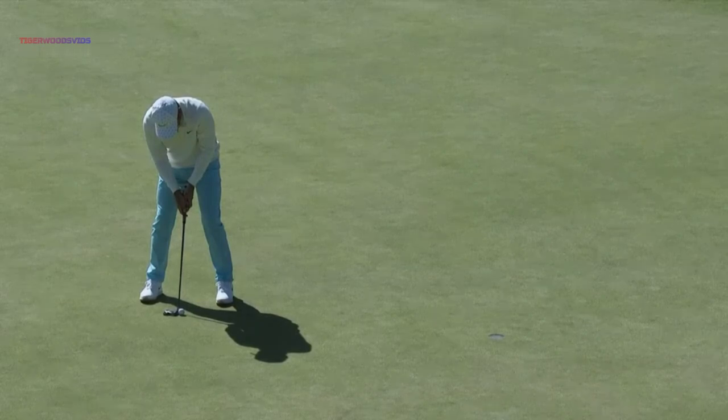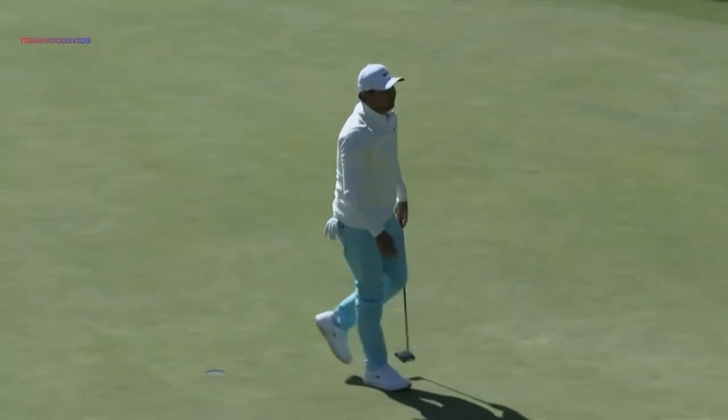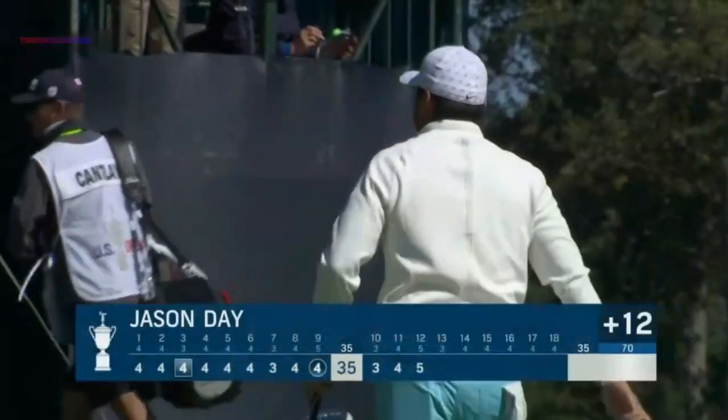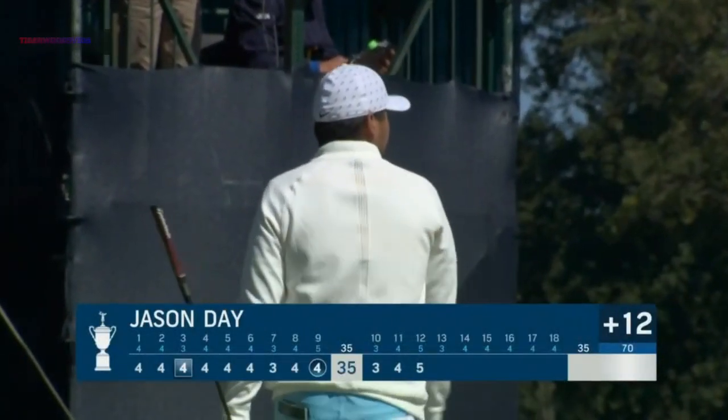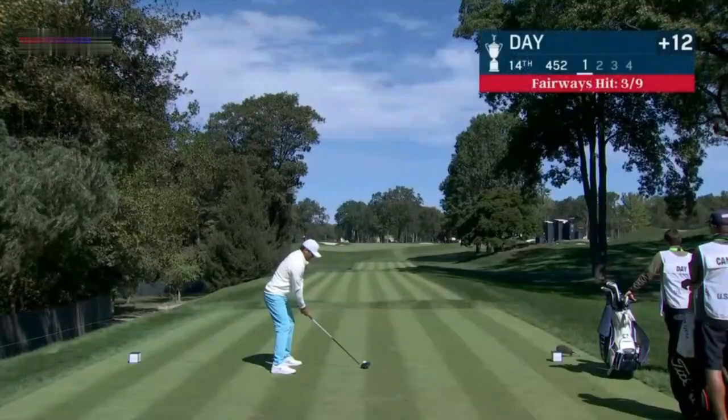For par to stay at even par in his final round. Well done right there. Good 2-putt. When he was the best in the world, you're just wasting daylight making him putt those. Beautiful putt. Let's move back a hole to 14, Jason Day.